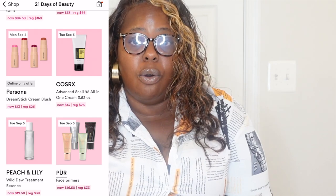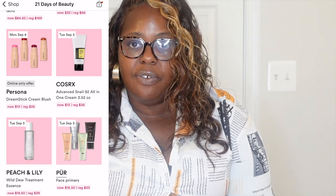Also on Monday. Oh, and a lot of these are online only offers too, you guys. So you gotta pay attention to that. The Solawave won't be in store. It's online only. The Elements is online only. This Persona is also online only, and it is the Dreamstick Cream Blush. Regular price $26. It will be on sale for $13. I've never tried Persona, so I will pass on that.